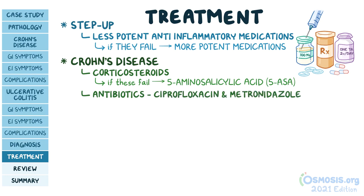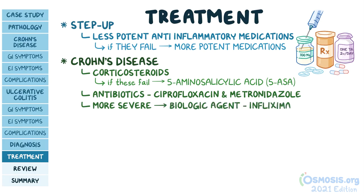Antibiotics are thought to help control symptoms by reducing bacteria levels in the intestine, as well as by curbing the immune response, since some antibiotics have anti-inflammatory effects as well. Finally, more severe cases might get a biologic agent, like infliximab, to suppress the immune system, and it can be combined with an immunomodulator like azathioprine.